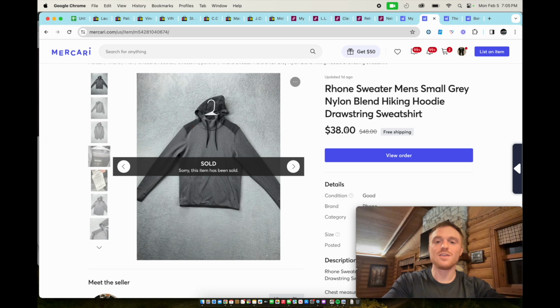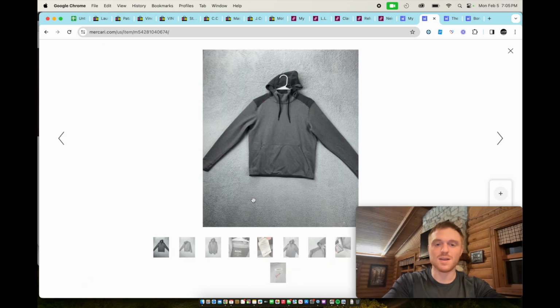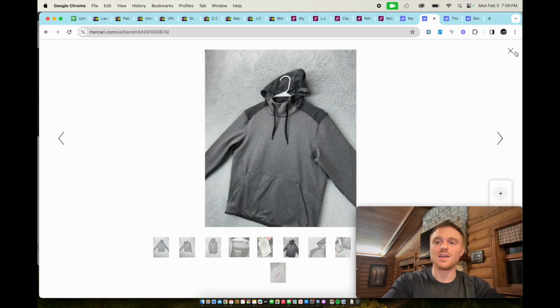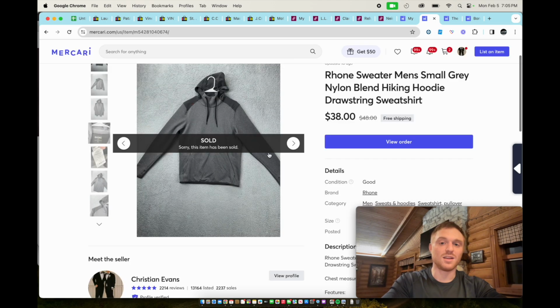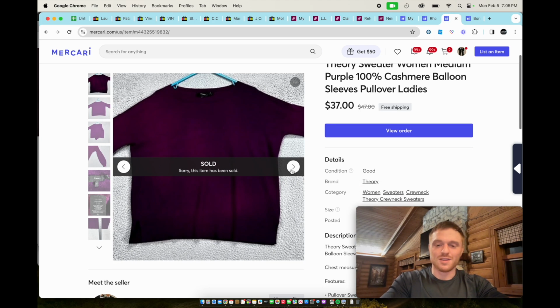Okay, go over here. We have a Roan men's small gray hoodie. Roan's another great menswear brand we like to sell. We don't really pay up for it because it just doesn't sell for that much, and sometimes it takes a while to sell. But if you see Roan, it sells well on multiple platforms, so eBay, Mercari, and Poshmark. We're selling Roan on pretty much any platform we list on. So that's a really good sign with a brand. That sold for 38 bucks on Mercari. These are all the sales on Mercari, but I just wanted to pull some of the notable ones.